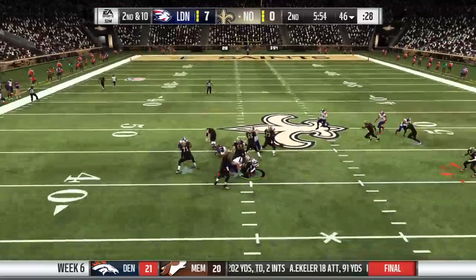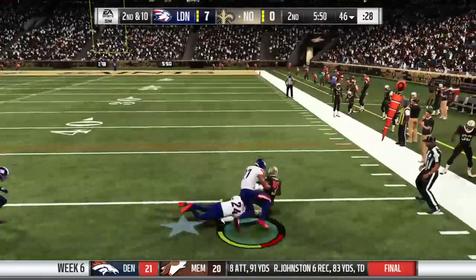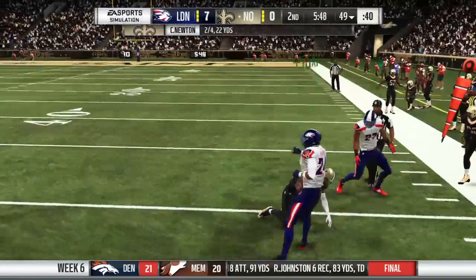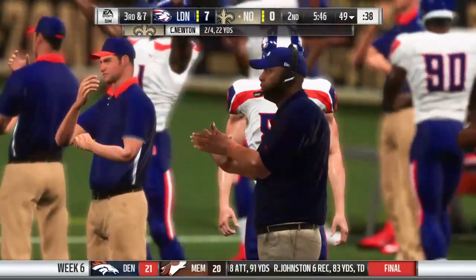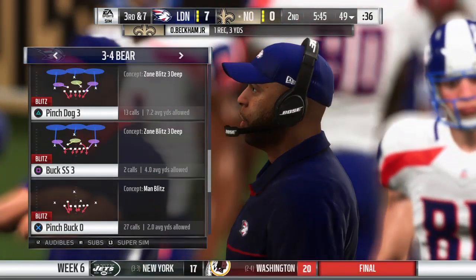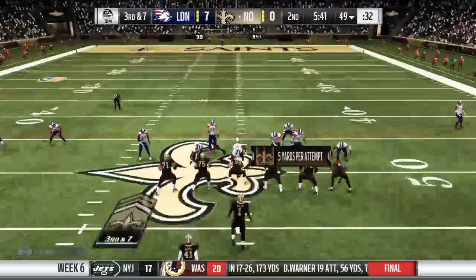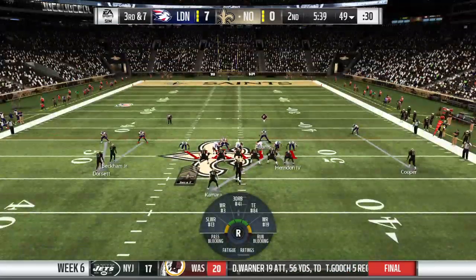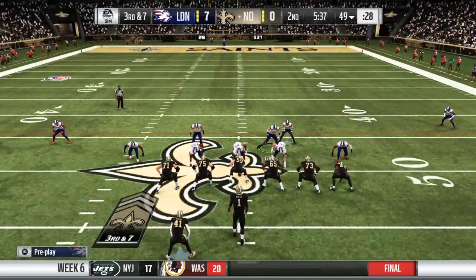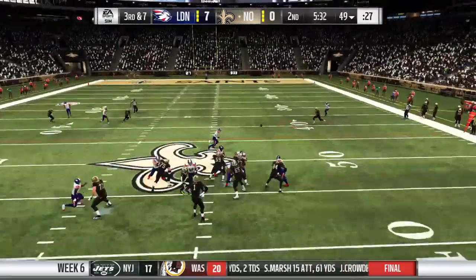2nd and 10, Newton again. And bringing it in right side here, Beckham. And he'll be brought down just shy of midfield at the 49-yard line. Only 3 yards on the catch. It's 3rd down. The goal of a wide receiver screen is get enough blockers in front to create a wall and let him pick his spot to run the football. How about the defense there, swarming to it and not allowing that to happen? Did not let him get downfield.